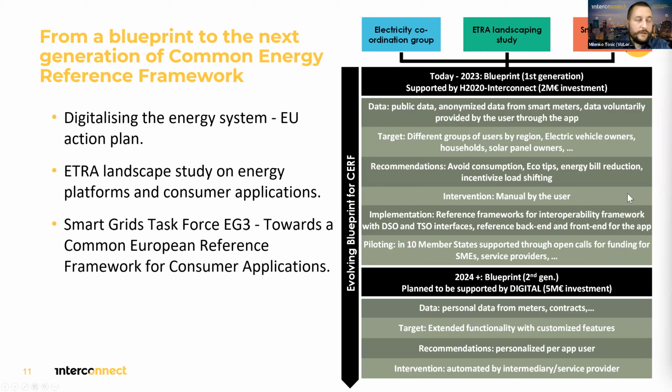And now we are starting here. Basically, the first stage is led by the InterConnect project. At this stage, the CERF and the Energy Hub demonstrator should use publicly available data sources, some smart metering information in an anonymized way, and also information that consumers are willing to supply through the app themselves. At this stage, mainly, there is this generic targeting of the end consumers.